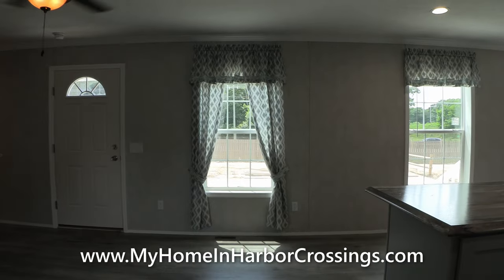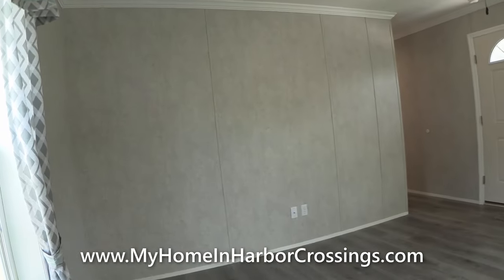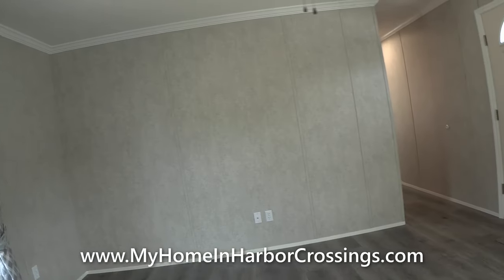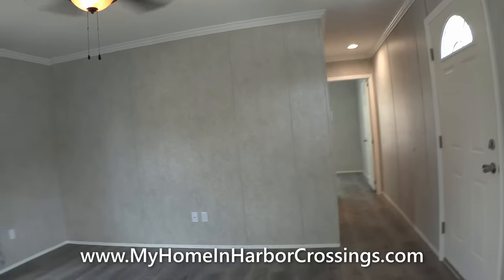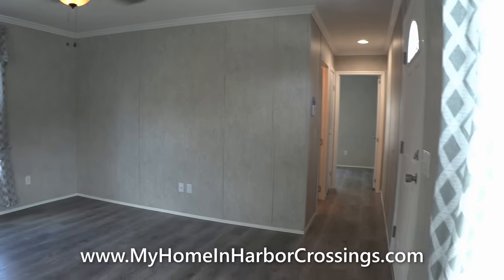Here we can see around the living room. It's a really spacious area here. You could put a couch there and a TV or something. Down that way is the bedroom.